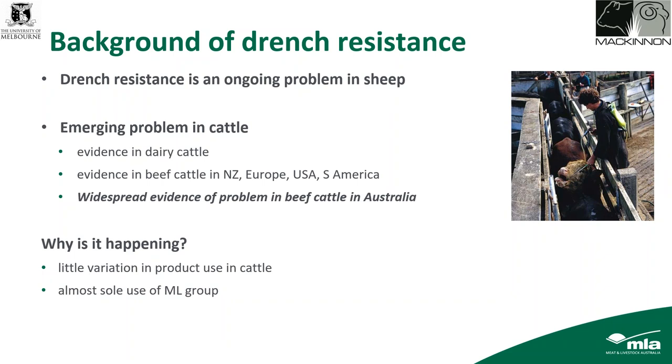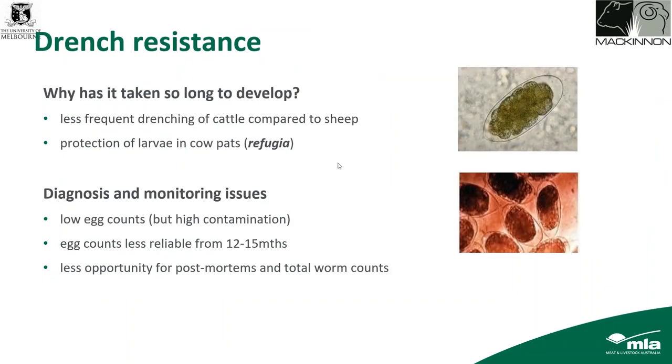Why is it happening? Since about 1987, I think it was, when the first ivermectin drench came out for cattle, which is a macrocyclic lactone group or ML group, it's been the predominant product used for the last 30-odd years, with little use of other registered products. And so we've had very high selection pressure because of that. But why has it taken so long to develop compared to sheep? Well, there are a couple of really important reasons.